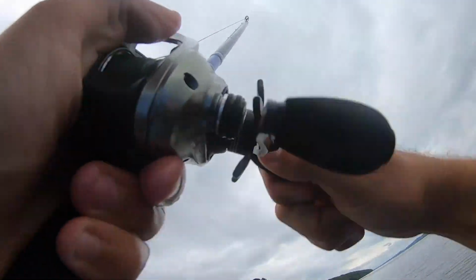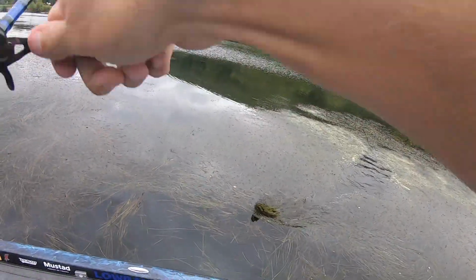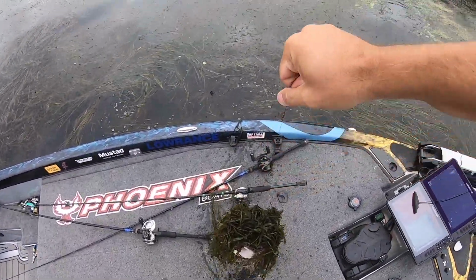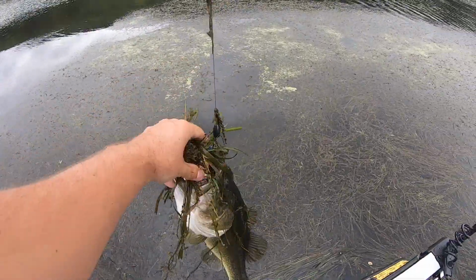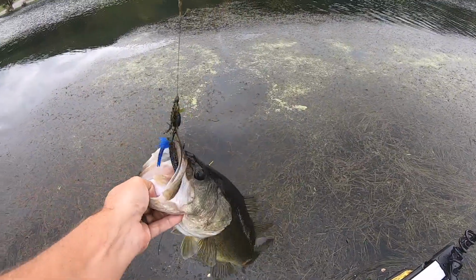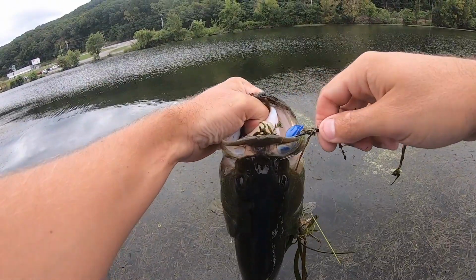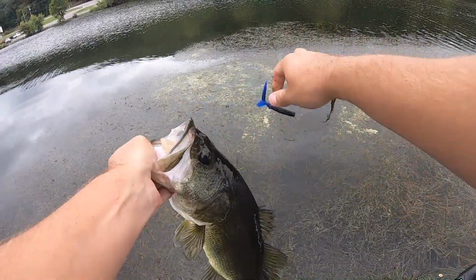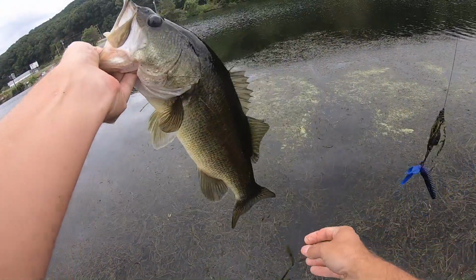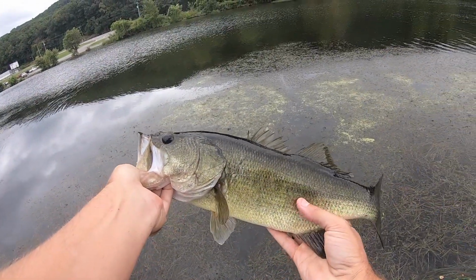Got him. That's a pretty decent one. I think, yeah, he's still on there. Now we're getting better. Look at that. That Mustad, man, when it gets them, it pegs them right in the top of the head a lot of times. Man, them fish are pretty. You see how dark that fish is? He'd been living in that mat for a while.